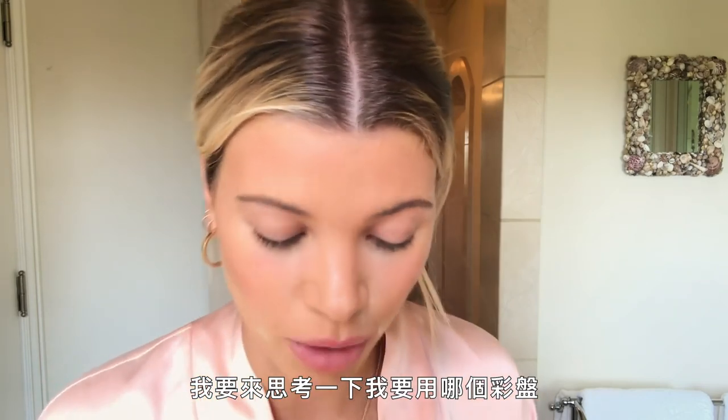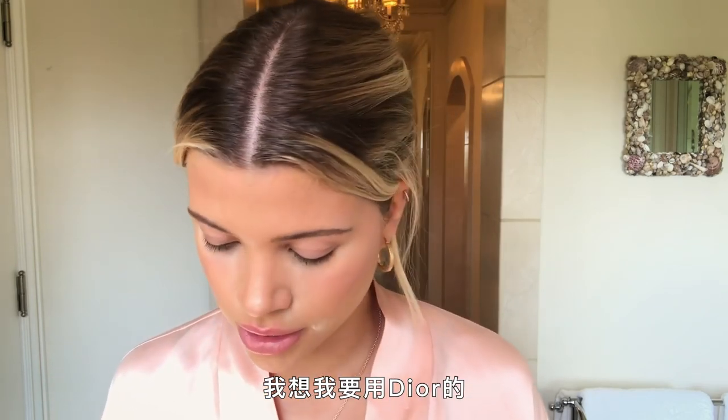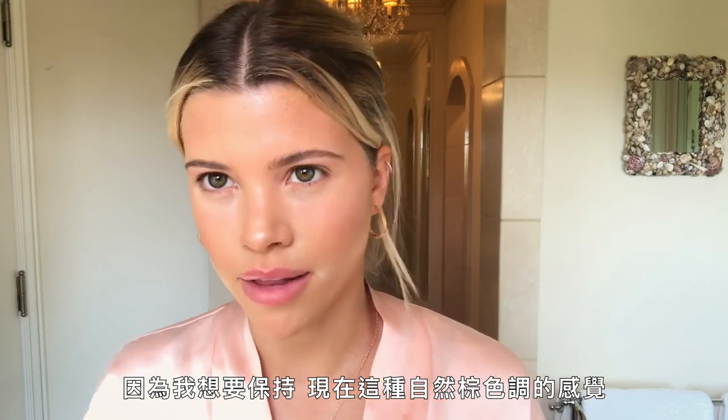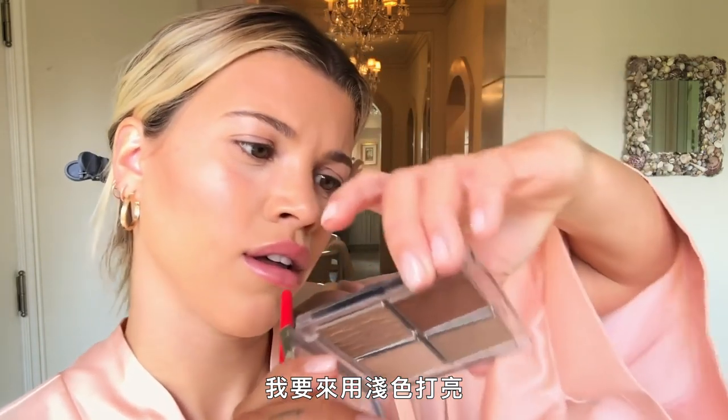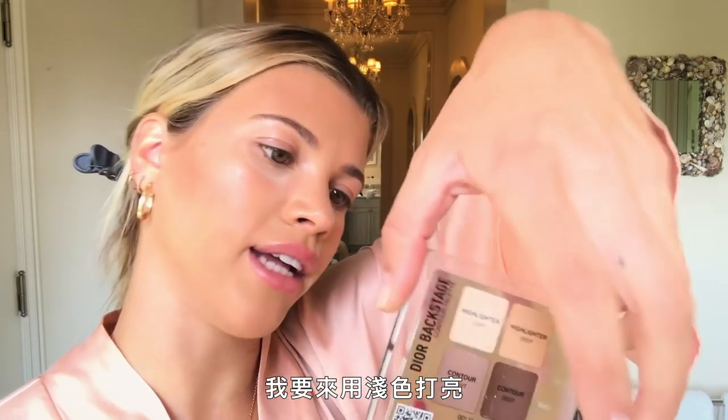I need to figure out what palette I want to use. I think I'm gonna do Dior because I just kind of want to keep it in that neutral brownies right now. And I'm gonna be using the highlighter light.